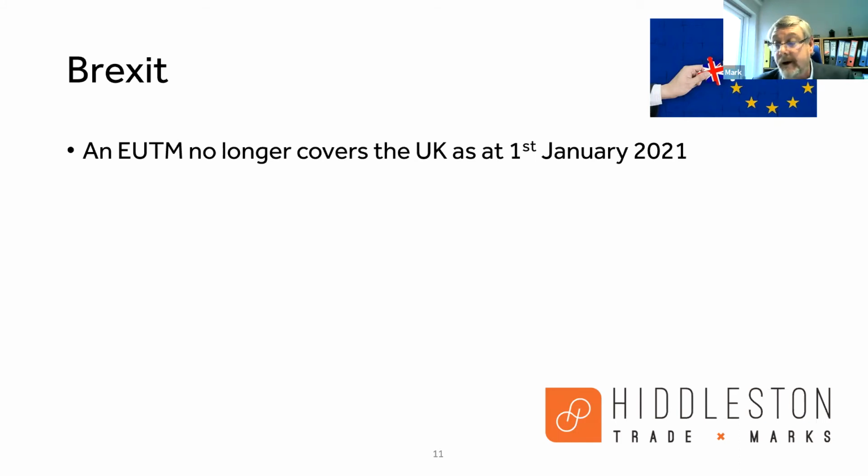It covers most of North America, most of Europe, significant parts of the Far East, significant parts of Africa, but there are important gaps, such as, for instance, Hong Kong, Taiwan, and a number of countries within South America.